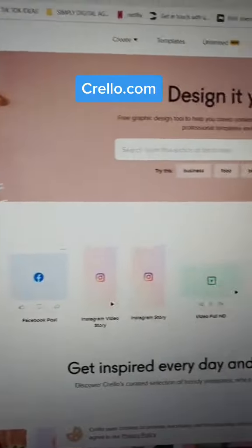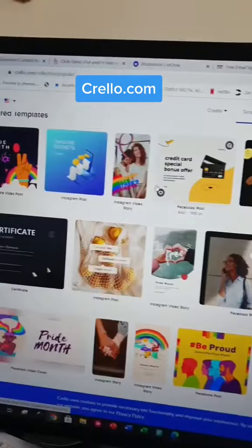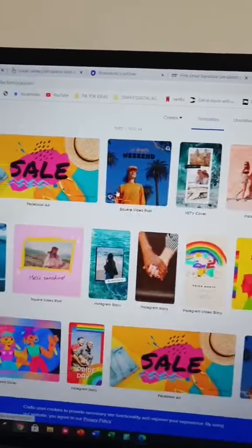Crello.com. Design anything in any format with zero design skills. Browse among hundreds of templates like these beautiful ones.